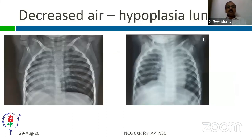We were talking about increased air. Now we'll talk about decreased air. Decreased air can come with hypoplasia of the lung, a developmental anomaly wherein one of the lungs is not developed like the other lung. Here there is hypoplasia of the right lung. Here there is hypoplasia of the left lung. Why do you say hypoplasia, sir? Just by looking at it. The volume loss is there.